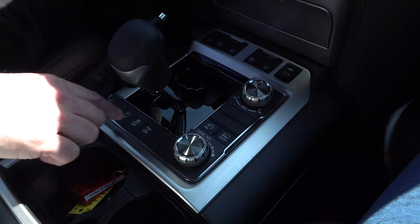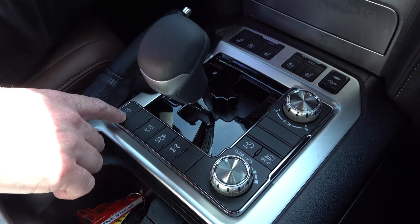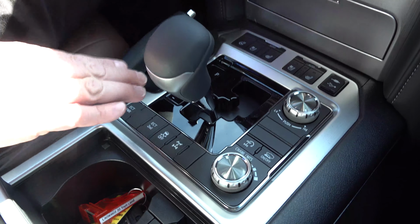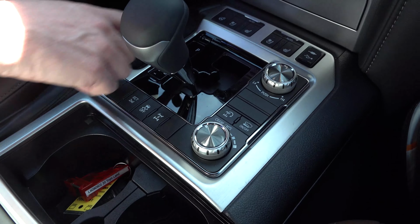This right down here, this is electronically controlled transmission power. So if you're pulling a boat out of a boat ramp, or you're going up a steep hill, or maybe getting onto a highway and you need to do it with a lot of power, that's exactly what this does for you. Here's the locking center differential. And then just some other things.